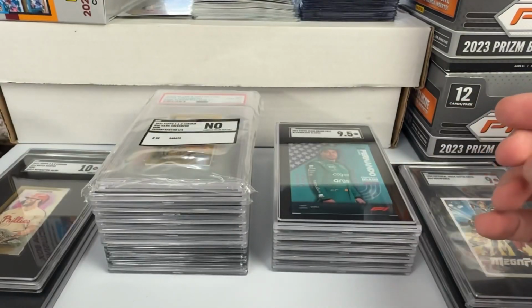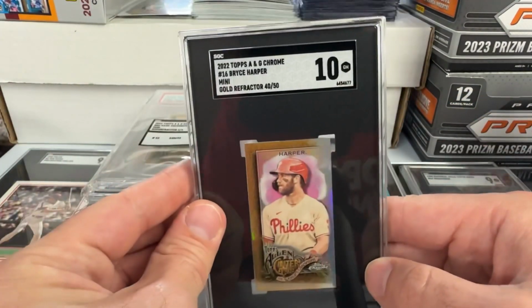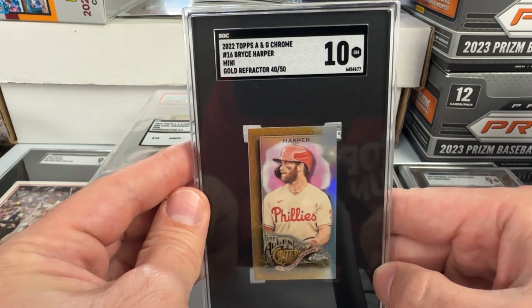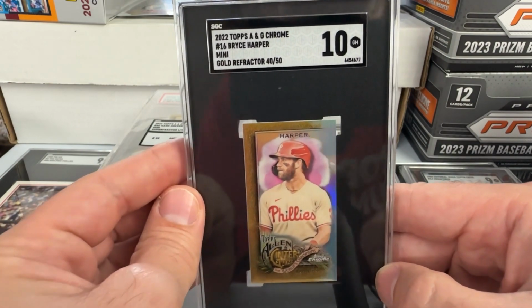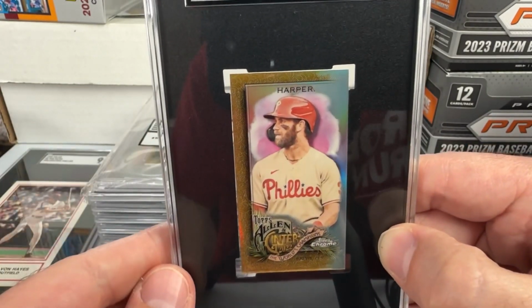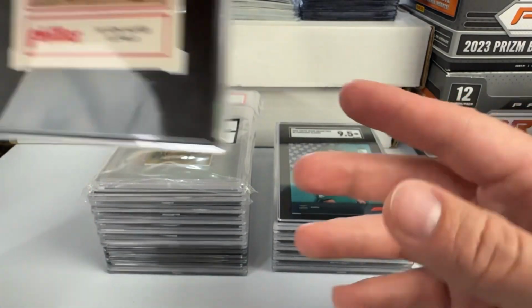So, nice Corbin Carroll rookie there. Got a 2022 Topps Allen & Ginter Chrome Bryce Harper Mini Gold Refractor, numbered 40 out of 50, Gem 10 on the Harper. Always happy to add another slabbed Harper to the collection.